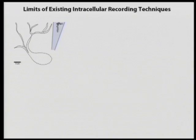To talk a little bit about how we might want to design the next generation of intracellular recording electrodes, I think it's useful to look at how current intracellular recording technology is limited. So, for example, for those of you who aren't familiar with whole cell recording, we take a glass pipette that's filled with saline solution.